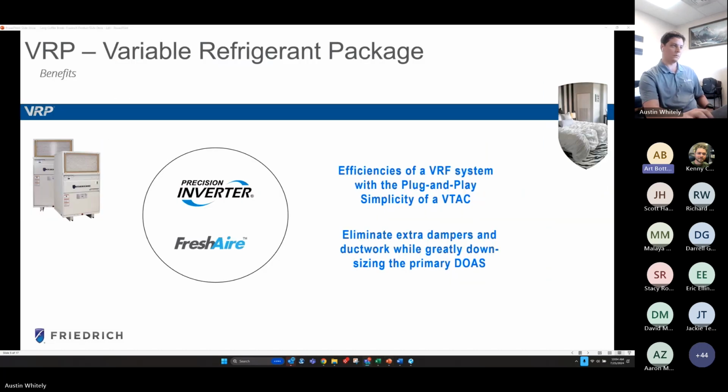So VRP kind of solves a lot of problems for some designers and some owners. It is an inverter-driven compressor, as I mentioned on the other product. It can bring in fresh air. It brings you the efficiencies of a VRF system, but with the ease of a VTAC. You just don't need lots of other things. You can greatly downsize your DOAS. We'll take care of the fresh air requirements in the space we're conditioning, and provide some ductwork savings and some other installation savings as well. So just a nice extra benefit with VRP.